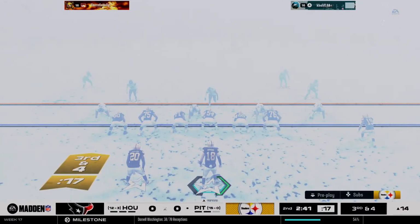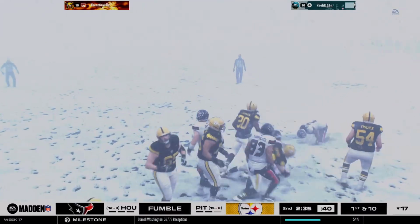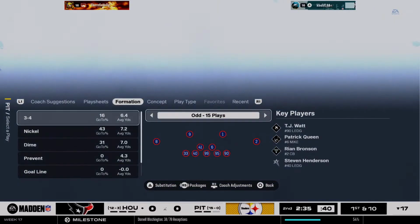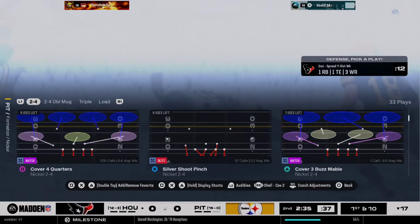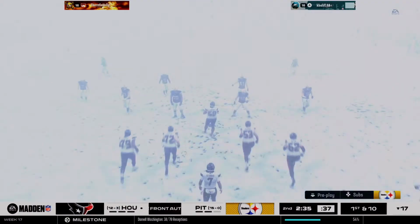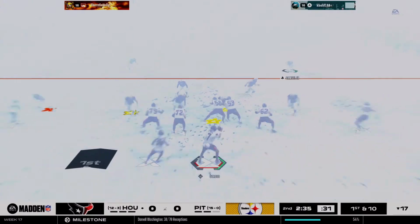Let's go now. Hawk 70. Hawk 70. Give it right up the middle. Here's Johnson. The ball's out. And with all this talk about ball security, I can tell you firsthand, a lot of it just becomes mental. It's like the more you think about it, the more you stress it in practice, it almost gets worse. It's one of those things that when it starts to spiral, it's just hard to pull yourself out.